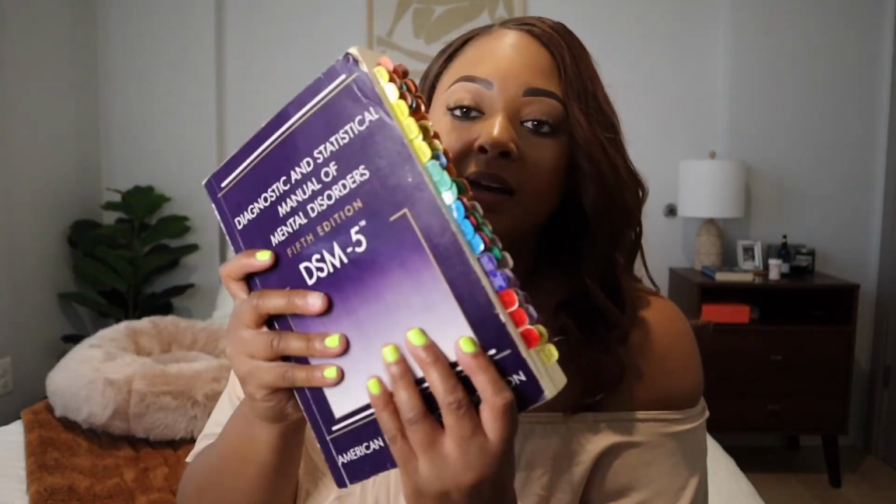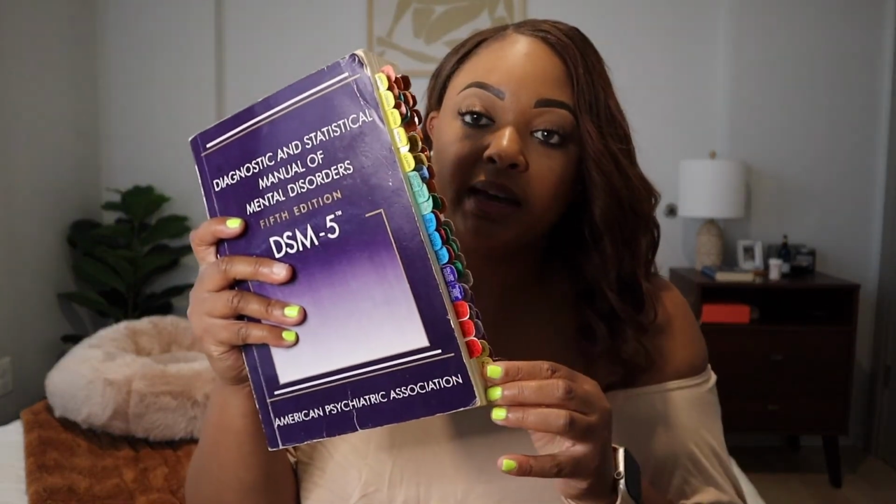So another thing that every psychologist in training needs, therapist, is a DSM. So they just came out with the DSM, the new revision of it. So I don't have that just yet. It's quite pricey, but mine has all the tabs with the diagnoses. I don't carry this every day because it's such a thick one. When I was in class and had psychopathology and things like that, I did. They have like the pocketbook version.